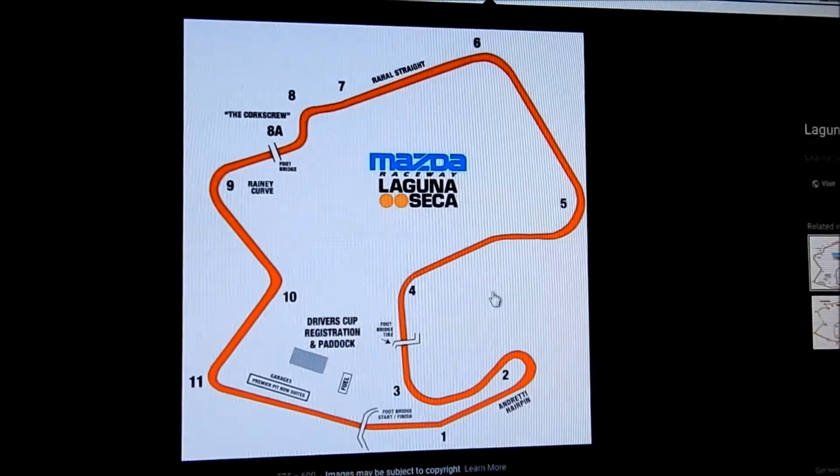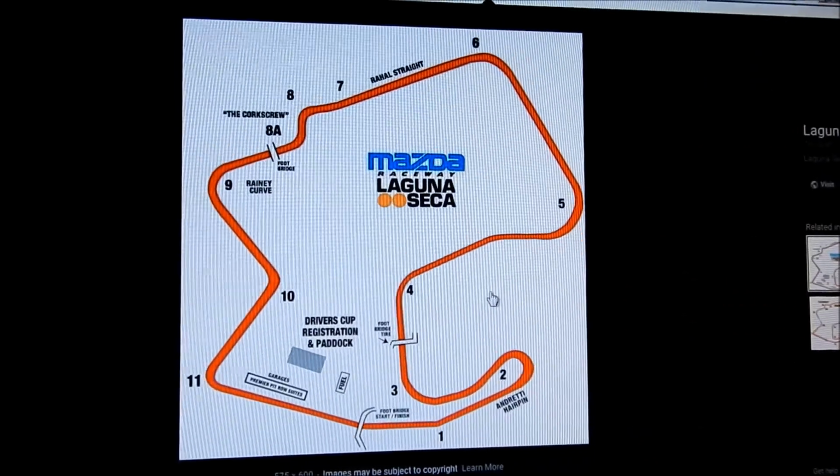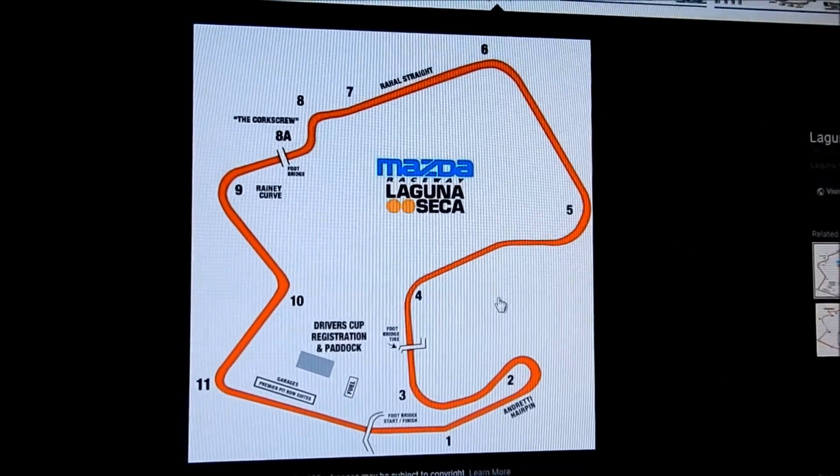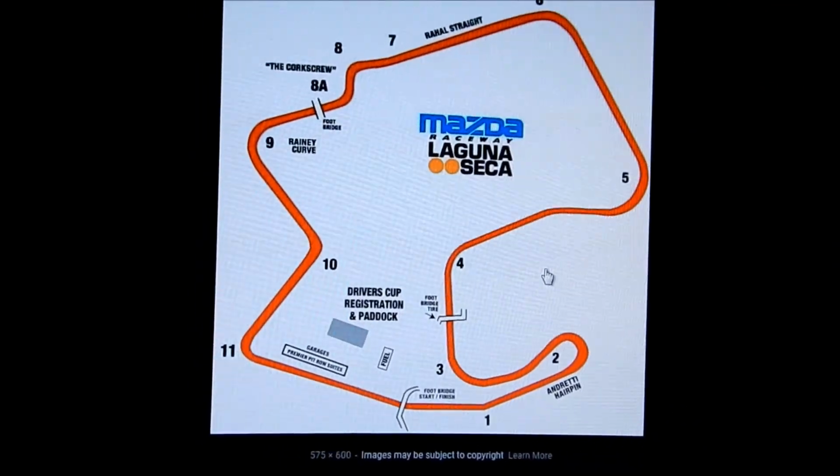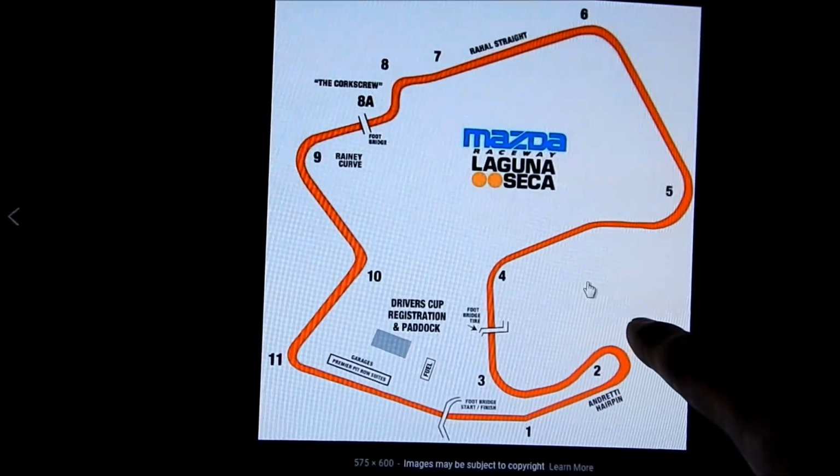Yeah, I never got my knee down or anything. I tried and I tried. You know, it's harder than it looks. Maybe I just got the wrong bike. I don't know. But yeah.